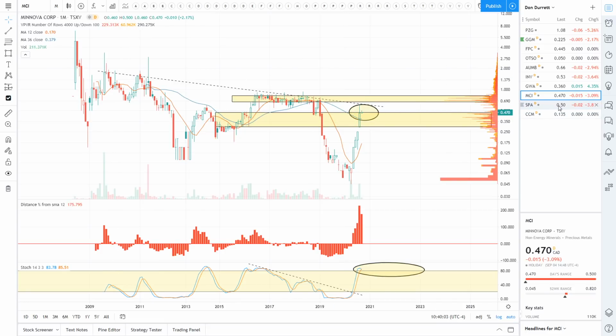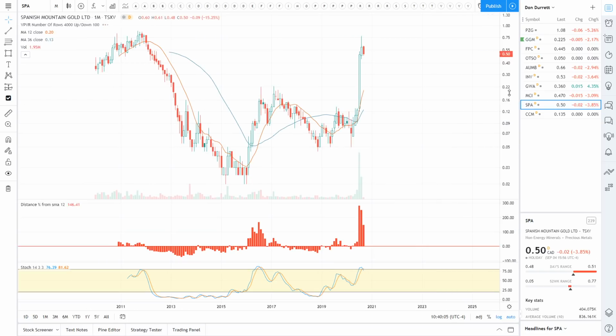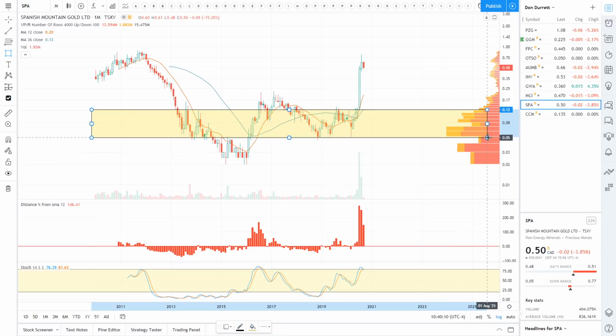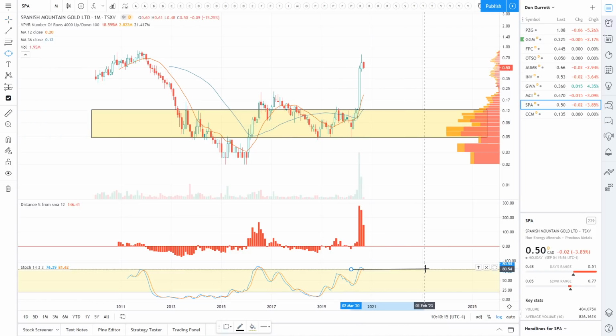I like it. Spanish Mountain, huge base. I think this one, I must have covered it, or I forget who. Same thing here. Look at that. You're seeing the trend lines. Look at that. The stock.